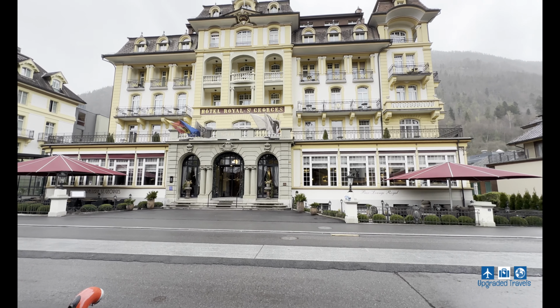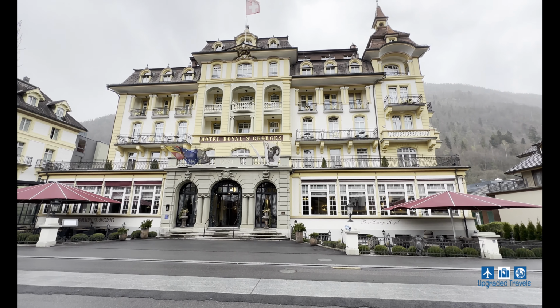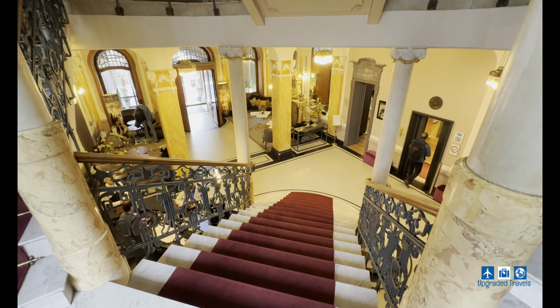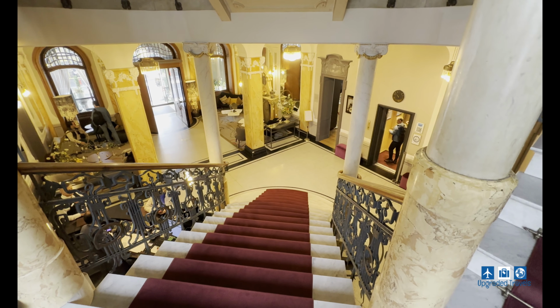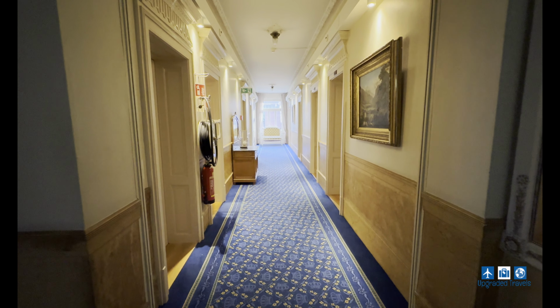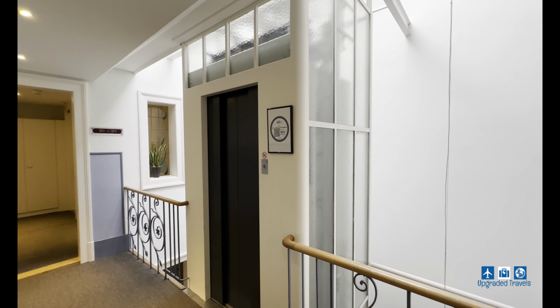Okay, let's check out Hotel Royal St. George. The lobby has a lot of space and has a grand staircase going up to the second floor. The hotel rooms are split into the old wing and the new wing.